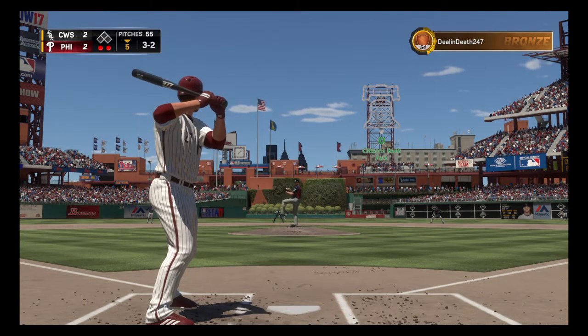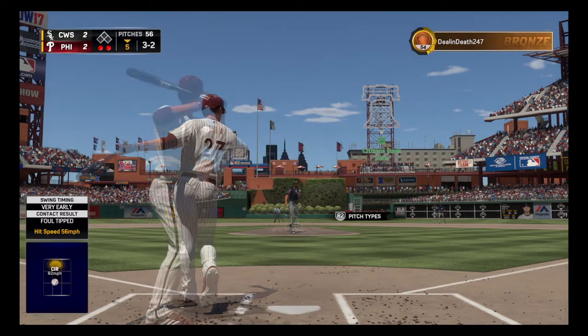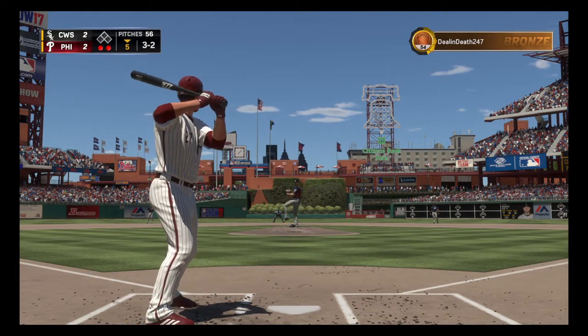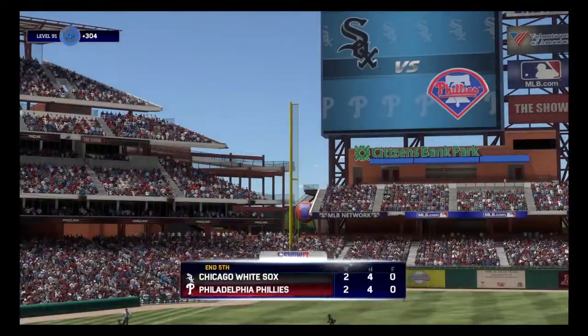Into the windup, ready with the payoff pitch. And this one's tapped foul at home plate. The payoff pitch one more time. And he struck him out. So he's down on strikes.